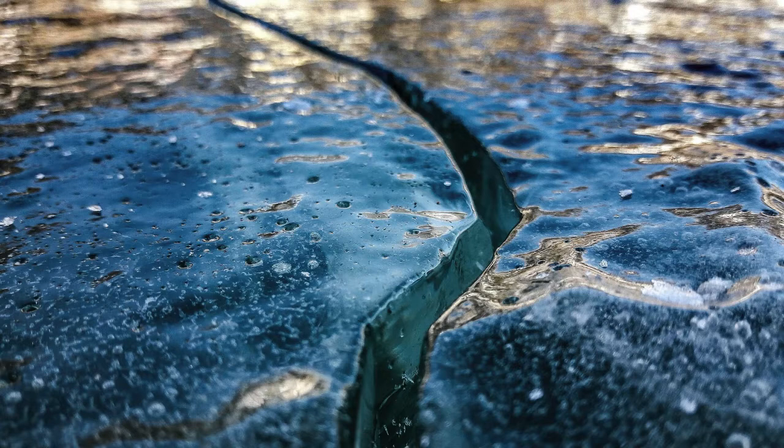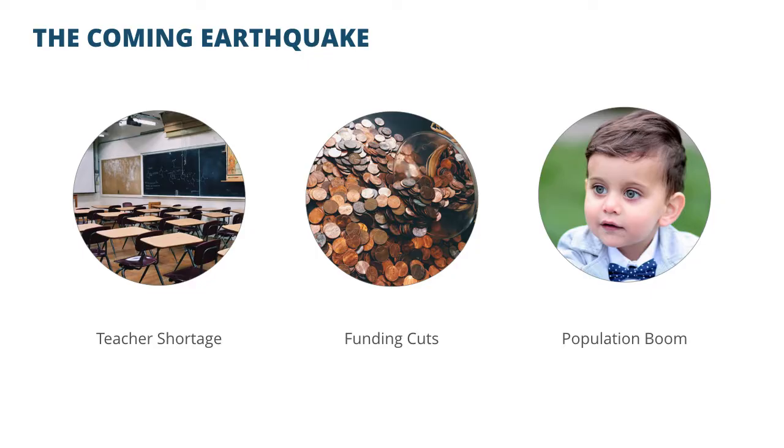And I think these cracks are part of a bigger challenge, which I'm calling the coming earthquake. This is because there's three big problems that are going to hit education, and they're going to hit at pretty much the same time. So the first challenge we've got is teacher shortages.